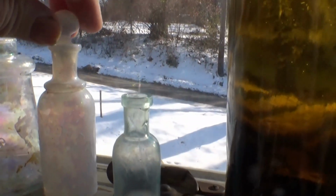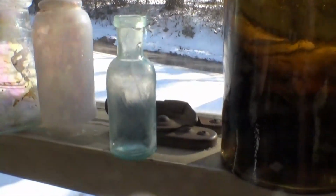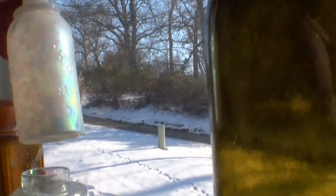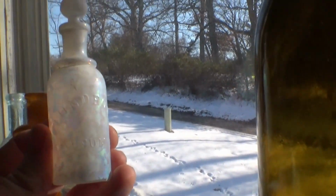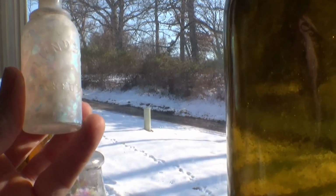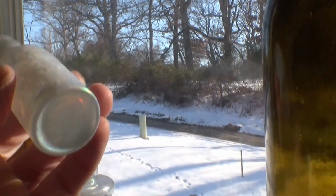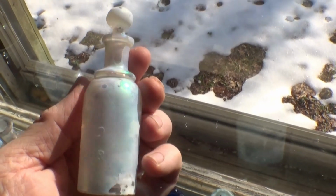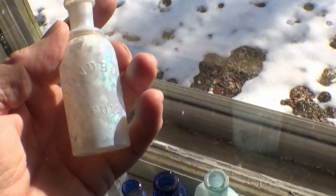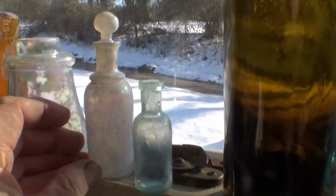And a little cologne bottle. The stopper comes out of it, little ball stopper. And you probably won't be able to see it. Let me see if I can hold it at an angle here where you might be able to see the embossing. It says Lundborg Perfumer on it, on the front. It's not paneled, but it's a nice little medicine. Boy, a lot of haze on it. Some of it's flaking off now, that white iridescence. But it's kind of pretty in its own way. Lundborg was one of the bigger perfumers out of New York City.